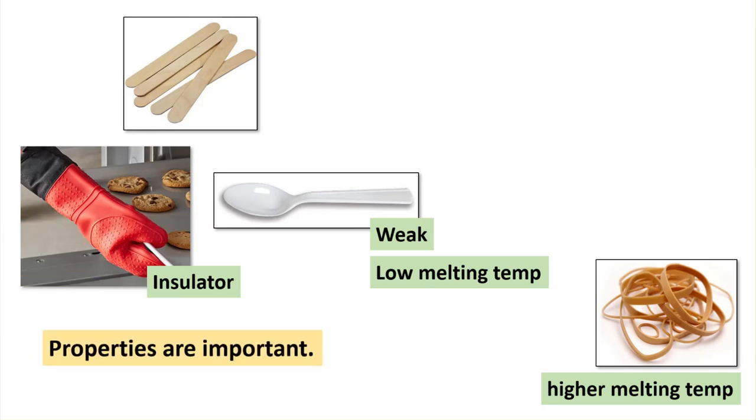What do you think would happen if the spoon was made from ceramic? It would function just fine. It would probably even feel good. But one false move and a drop on the kitchen floor, and that spoon is no longer. And no, I'm not speaking from personal experience. I don't drop things. No, not me.